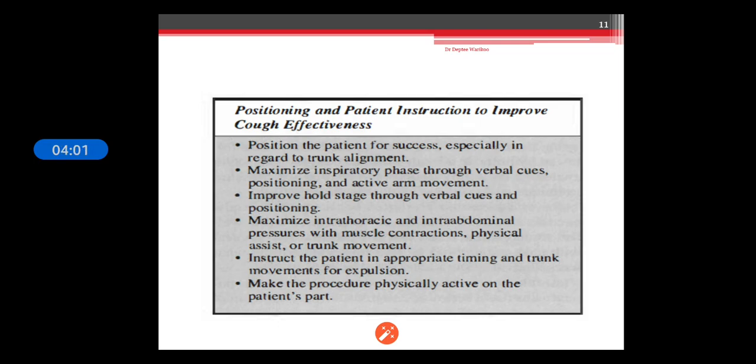There are positioning and patient instructions which can improve the effectiveness of the cough. First, make sure of the position of the patient for success, especially the trunk alignment. Then maximize the inspiratory phase through verbal cues and active arm movements. Then improve the hold stage through verbal cues. Maximize intrathoracic and intra-abdominal pressure with muscle contractions and trunk movements. Instruct the patient in appropriate timing and trunk movements for expulsion. Make the procedure physically active on the patient's part. It is very important: the more the patient is actively performing the mechanism, the more effective it is.